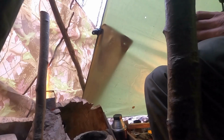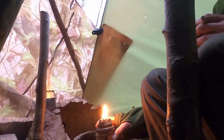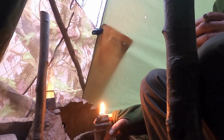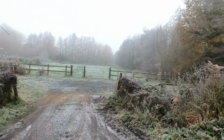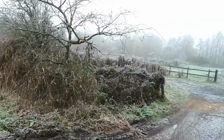Look, I've got my oil jar lamp, which has been great, very useful, and just warming the air up as much as the light. But that's it really, just reporting in, and I'm going to try and get warm for a bit. Yeah, we definitely had a frost last night. My word.